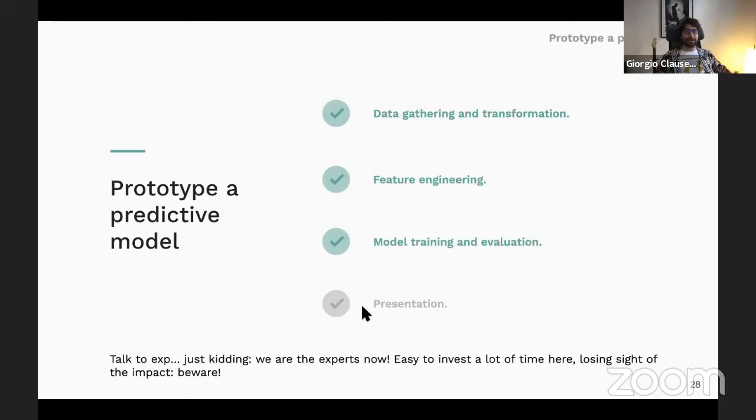We data scientists are experts about model training. We know what we should do. We know how to do it. So that's great. The danger here is that we would invest a lot of time in modeling activities whose impact is not sure, or is unclear, or even worse, is not relevant. Therefore, my advice would be always keep an eye on the end goal of your modeling activity and don't overdo it. When your model is good enough, it could always be better, but when it's good enough, stop and convey your energy towards building a great presentation.